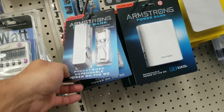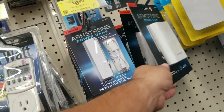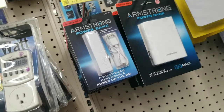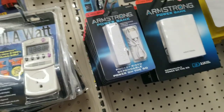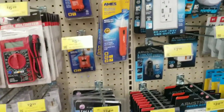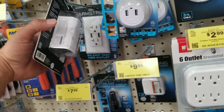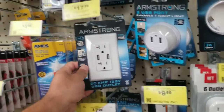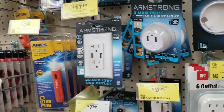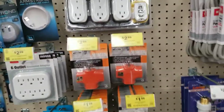That's a pretty neat thing to have. These are awesome little prep items right here. You can charge these up, and then they're little battery backup and battery banks for you, okay? There's another one right there. Great to have when you're working on electrical. Great to put into your wall. I was gonna say install, but it's just stick in. All right, let's see what else.